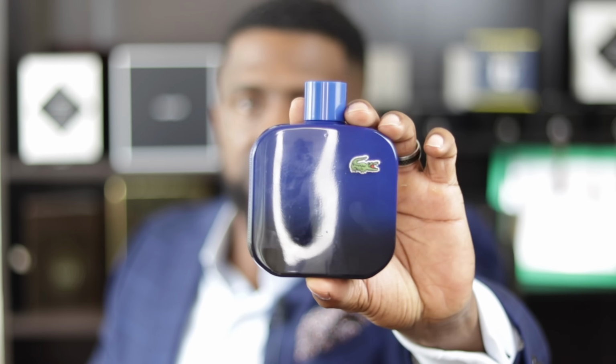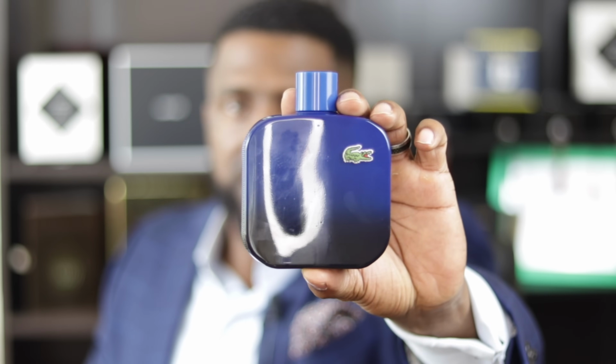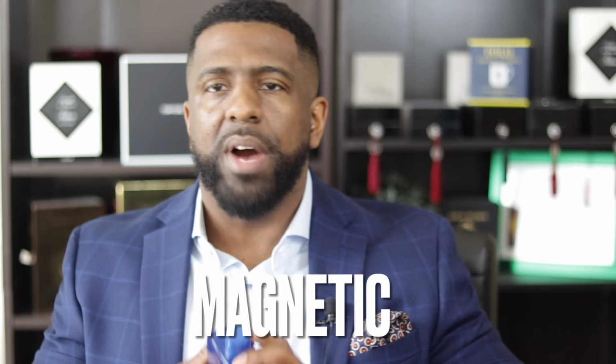All right. Now, as I told you guys, the first one that I have on the list today is an honorable mention. Now, it would have been a lot higher on this list, but I got it for $34.99. And the only reason it was $34.99 is because it is a larger bottle. And the fragrance I'm talking about is from the Lacoste L12.12 line, and this one is called Magnetic. It comes in this nice blue bottle, and guys, I'm telling you, this is some good stuff.